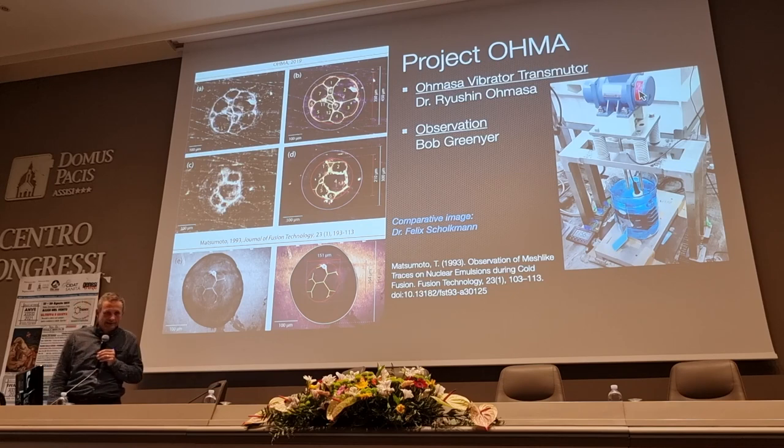And on the plates, we found a number, this is a selection, of these structures. And I have to thank Dr. Felix Schalkman for putting this graphics together for me. And they're of the same order, scale of structure, and they have this mesh going on. And in fact, ours here look more like the drawings in his paper from 1993.